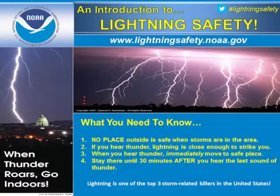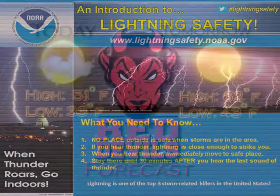Did you know that lightning is one of the top 3 storm-related killers in the U.S.? Here are just a few things to remember. No place is safe when storms are in the area. If you hear thunder, the lightning is close enough to strike you. Remember, stay in a safe place for at least 30 minutes after you've heard the thunder. Be safe this spring. Now on to the rest of the forecast.